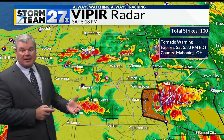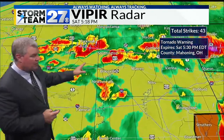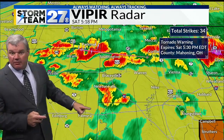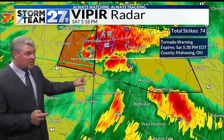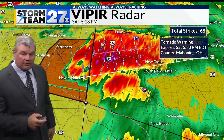Then, of course, if we do get a new tornado warning, we'll be right back on. But you can catch us online at WKBN.com. We're going to continue streaming here this afternoon. Multiple storms. Any of these can spin up pretty quickly, so we have to monitor those very closely. But right now, the only storm showing strong signs of rotation is this storm that's just about to exit Mahoning County now into Lawrence County.